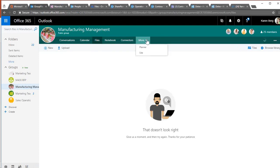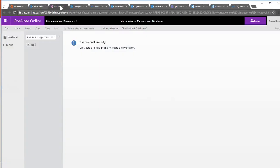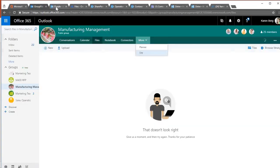And then under more, that's how you access Planner, and that's how you access the site. This is the SharePoint team site that's associated with your group. So that is your group. There is your OneNote notebook.